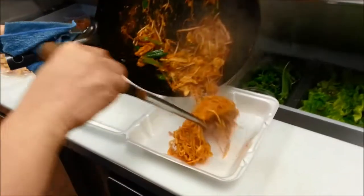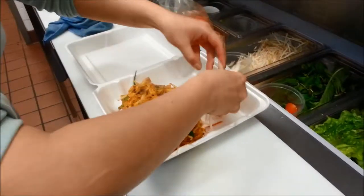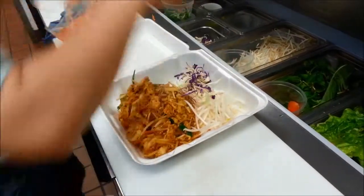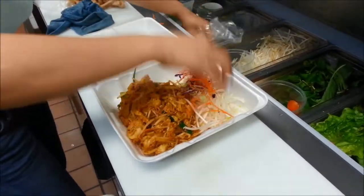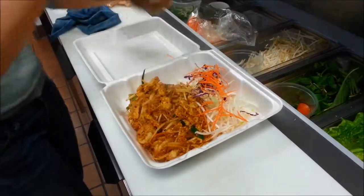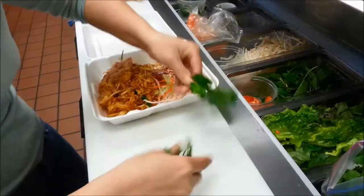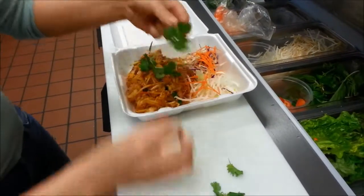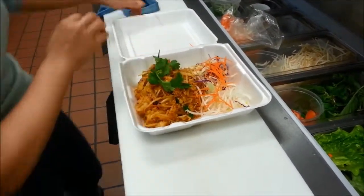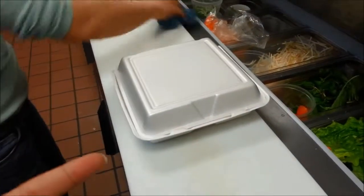And now it's ready to go. So this is what you guys be getting if you get to go. I add a little bit of decoration of bean sprout, white and purple cabbage with a little bit of carrot. And then some people can eat spicy, so I will put the spicy powder on the side just in case they want more. And a peanut. Cilantro on top. Your meal is ready to go. Just about 5 to 6 minutes. Wow, that's amazing. And that meal is fit for a king or queen right there, guys.